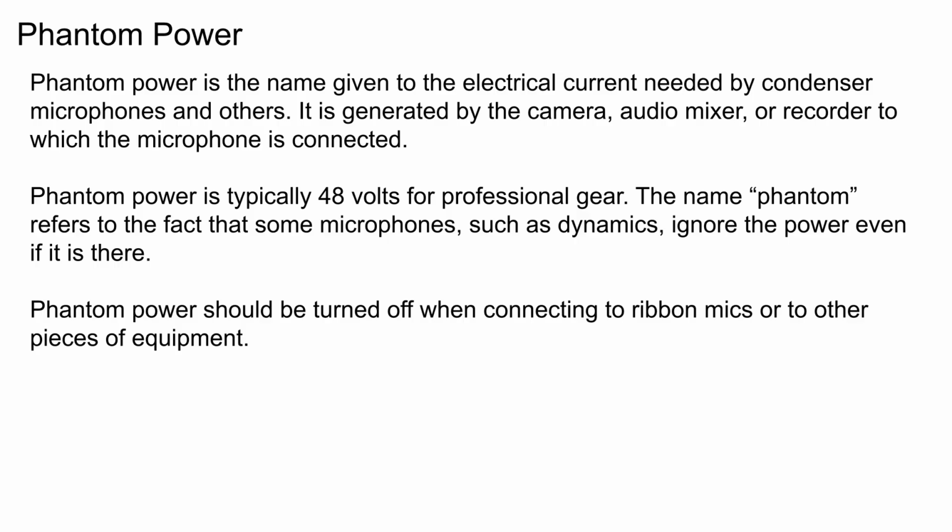We talked about condenser microphones requiring electricity in order to operate. This electricity has a name, and that name is phantom power. It's called phantom power because if it's supplied to a piece of equipment that doesn't need it, such as a dynamic microphone, that piece of equipment simply ignores it as if it were a phantom. It's not even there. So sending phantom power into a dynamic microphone doesn't hurt anything, but it doesn't help anything either. It simply ignores it. Whereas phantom power has to be sent into a condenser microphone.